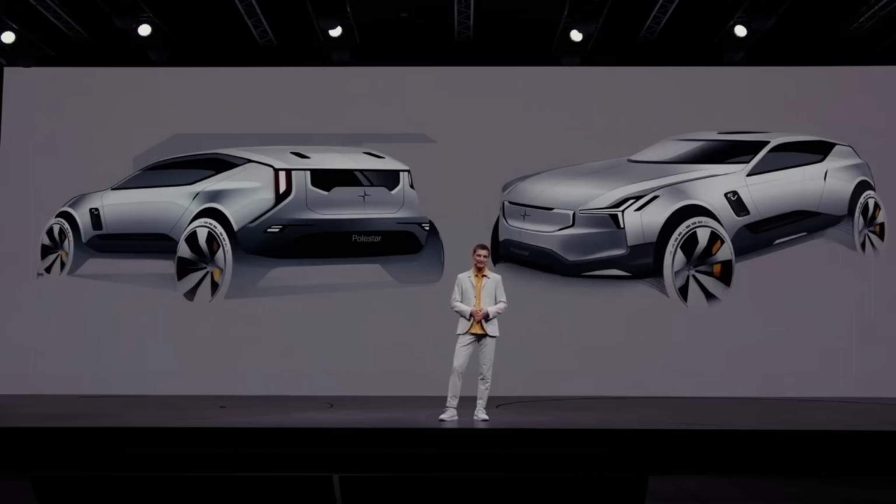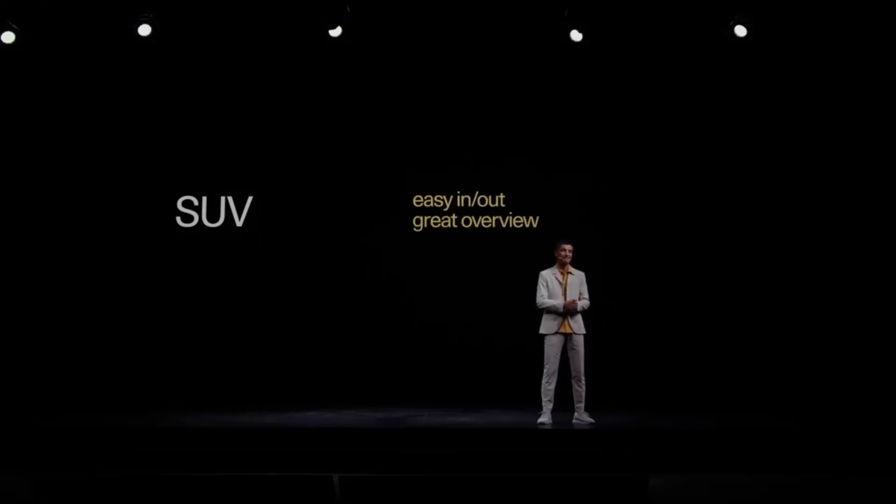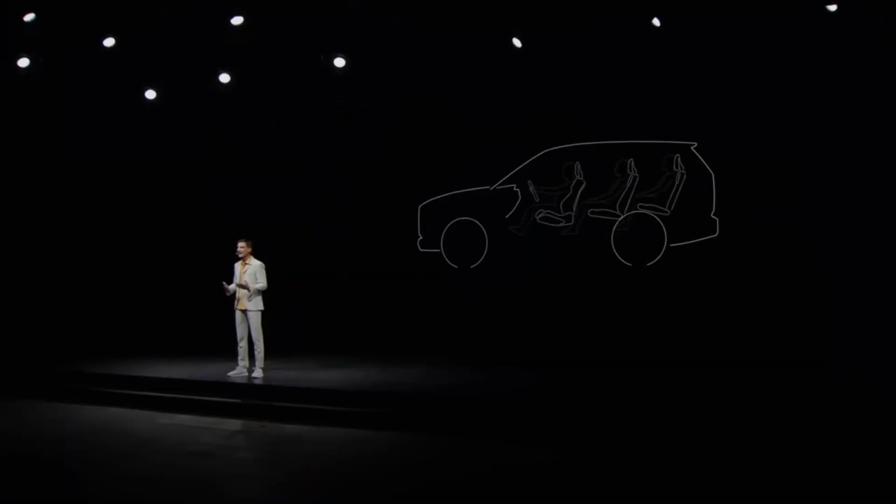Polestar 3 is our first SUV. And people love SUVs. You get in and out easily, you have great overview from inside, and you feel cool driving them. Let's create the SUV for the electric age. A luxury SUV.